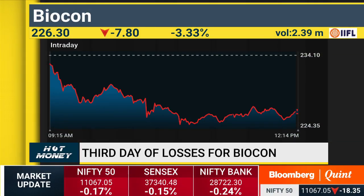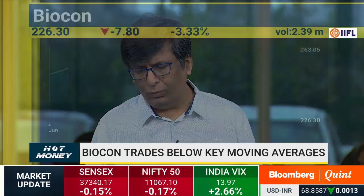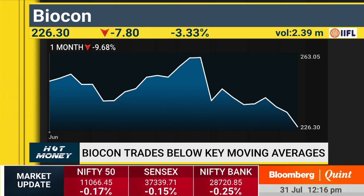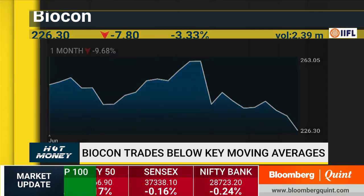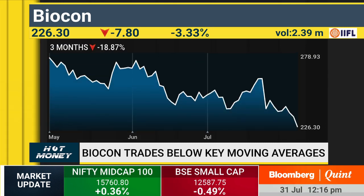We see a support somewhere around 220, 218. So I believe there is a potential to go short on a rise in this stock rather than to go short right now, because it's already gone down too much and the downside is very limited at the moment. If one wants to initiate a short, one can go short around 240, 245 and keep a tight stop loss around 248.